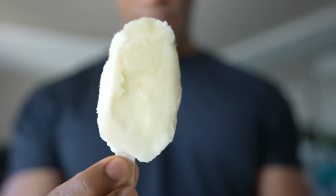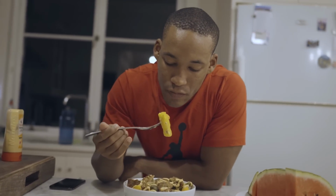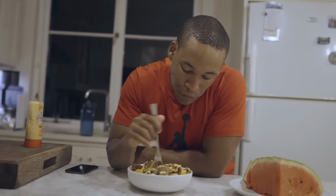The mistake I see most seasoned dieters do is get on a super restrictive diet. The question you should ask yourself is, can I eat this for the rest of my life? If the answer is no, then you may need to change the diet up.